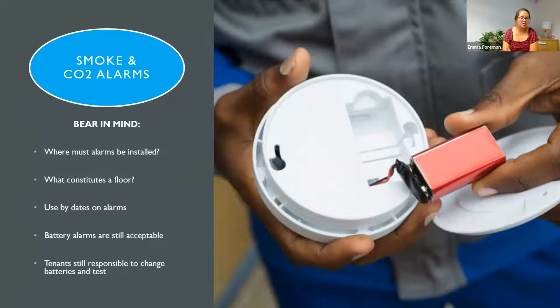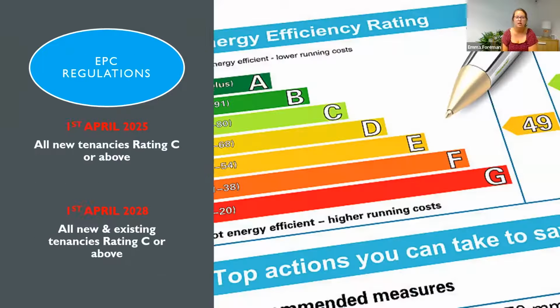So in a nutshell, that is the smoke and carbon monoxide alarm legislation that's coming in. Obviously, space for questions and answers at the end if you need to on that one.